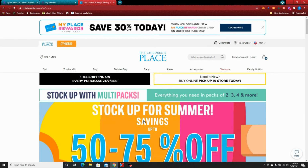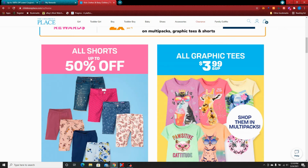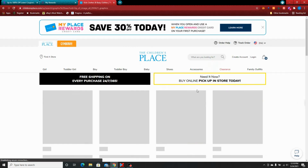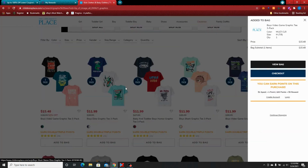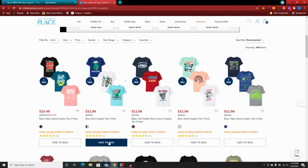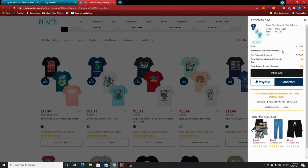So let's say we were going to get our $10 off and buy some stuff. It had to be at least $40. Yeah, they got me because of all these graphic T-shirts. I think my daughter actually got that one. It was $4.99, not $3.99. So anyway, let's say we're going to get these things. Let's get this. Add to bag. Just make up some stuff. Add to bag. All right. And let's say it was 40. Well, let's do some more. Let's do another one. I'm going to add this to the bag too. I'm going to do 3 of them just so we can get over $40.